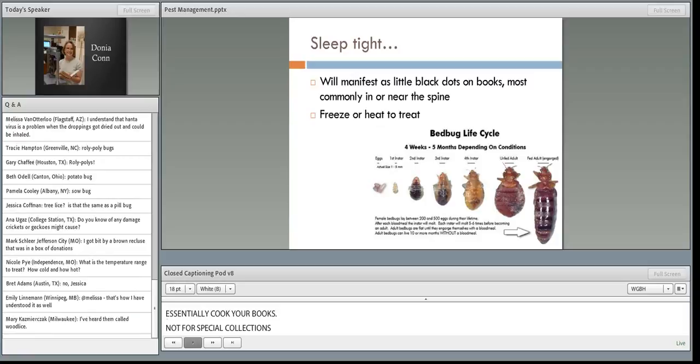Gives me the shivers. So if you have these non-special collections materials, you can put them on the top rack of a household oven with a pan of water on the bottom rack and turn the oven on to its warm setting, which for most of us is around 170 degrees Fahrenheit, and leave it in there for an hour, turn off the oven, and once the oven is cooled down, take the book out, and that will actually kill all of the stages of the bed bug. But again, if it's your special collection materials, we want to go with the freezing route, which we're going to talk about later on in this session.